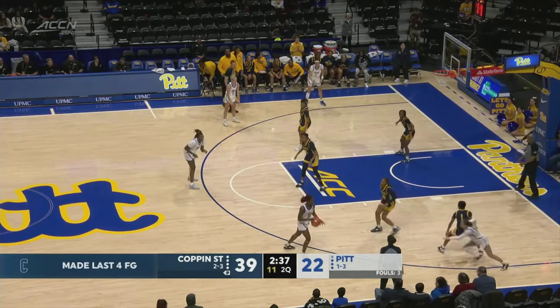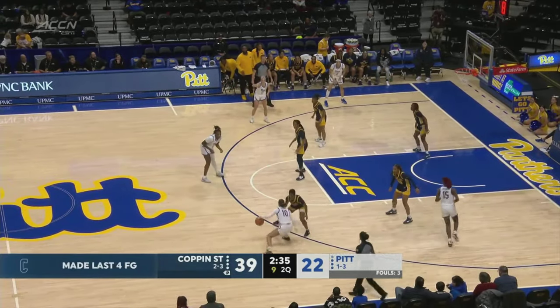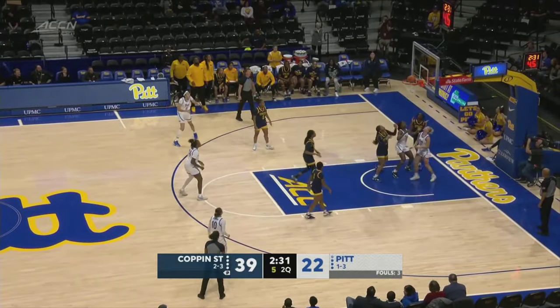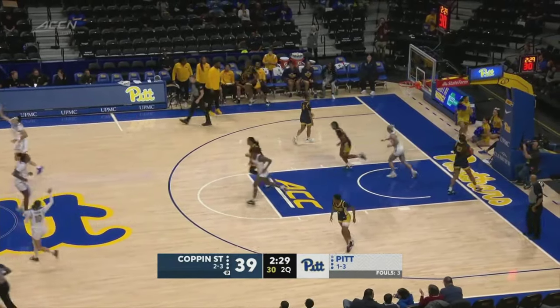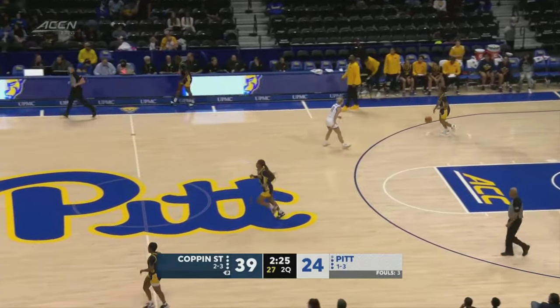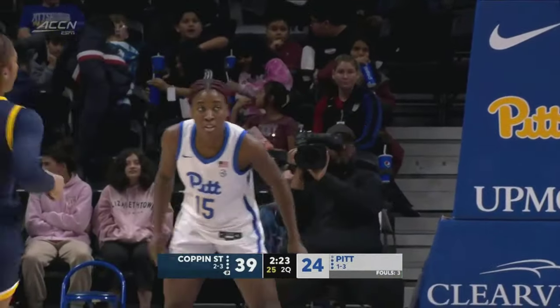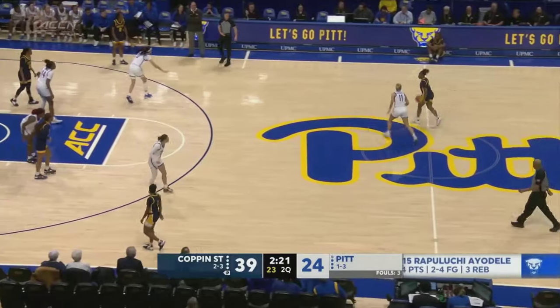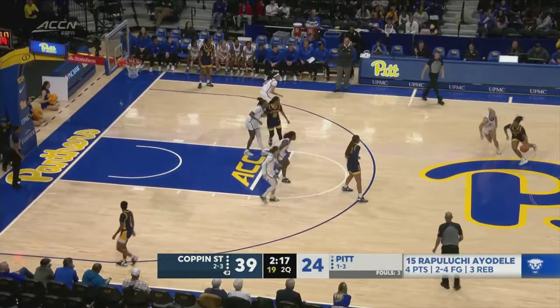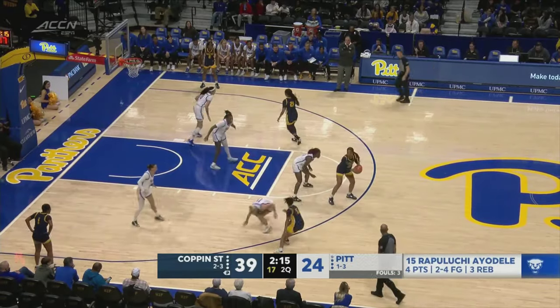Perkins. Here's Iadel. Jordan still playing there at the point. Nice dish down low to Iadel. Really nice job there by Jayla Jordan looking down low. Iadel getting boxed out on her man, putting it right back up for some much-needed points for Pitt. And if you're Pitt, you got to start thinking about putting two players on number two in navy blue out there in the corner.